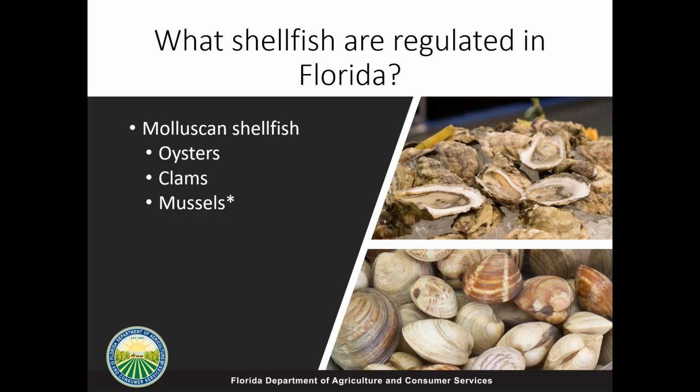In the state of Florida, the shellfish that are most commonly regulated are oysters, clams, and I did include mussels, but I put an asterisk there because there isn't a huge amount of recreationally harvested mussels, and there's really no commercial harvest. So it's mainly just oysters and clams.